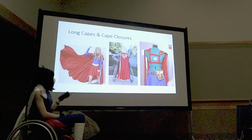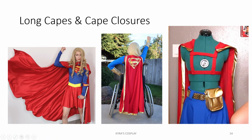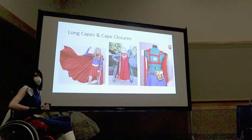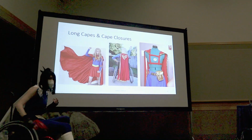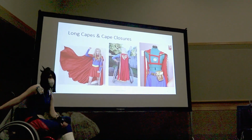Here's another example of capes. So here's my old Supergirl cape, actually. I'm really proud of it. It was, I think, 7 whole yards of fabric. I don't know, I was going through a phase. And you'll see that this cape collapses around the neck, and I was using crutches at the time. I was still able to get around con with my crutches, but this did catch indoors. I would go through a door, and because there's 7 whole yards of it, I'd shut the door behind me, and the last 2 yards are still coming, and it would get caught in the door.